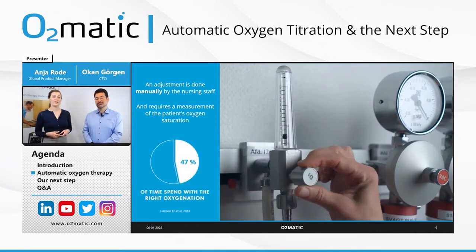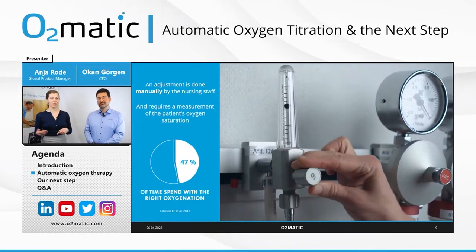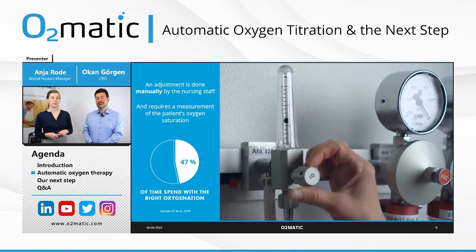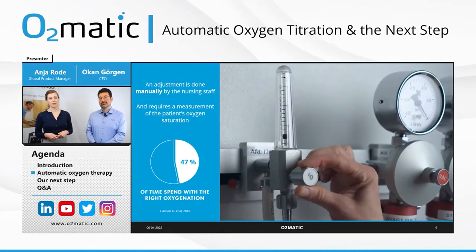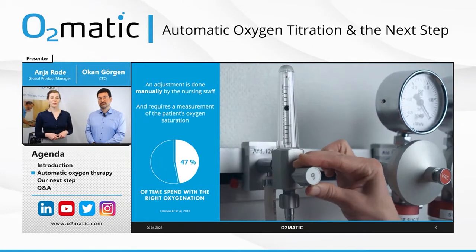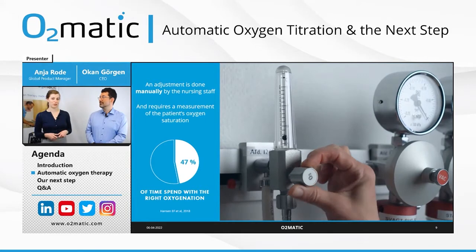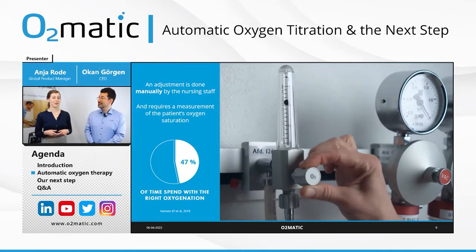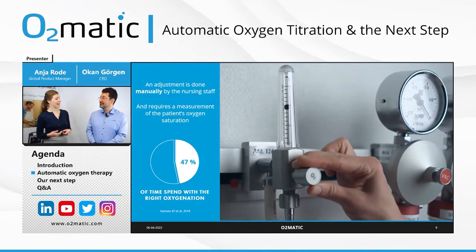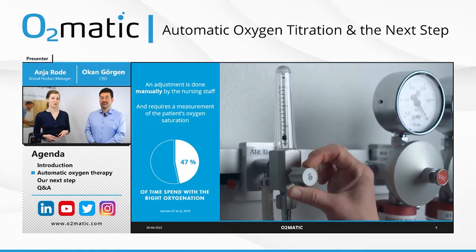And we actually have results from our safety study in 2018, before the first product was launched, and it showed that when the COPD patients were titrated manually with the flow meter, they only spent 47% of the time with the right amount of oxygen. That means that for less than half of the time, the patient receives the correct amount of a potent drug.